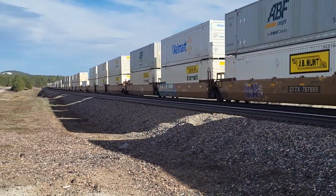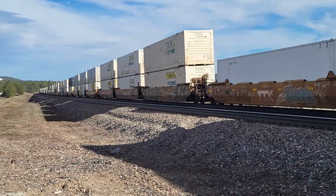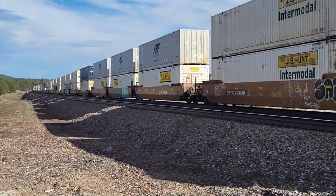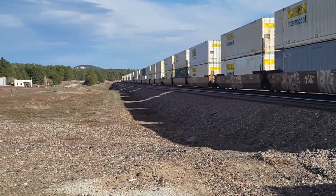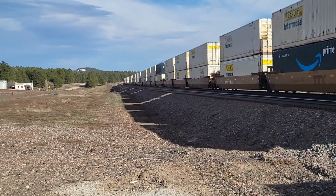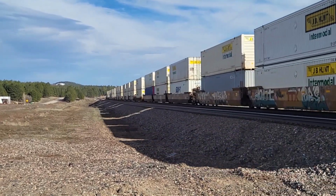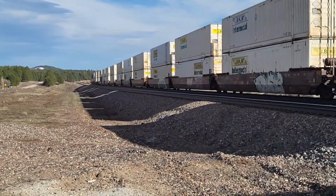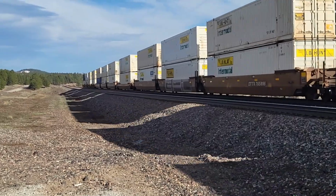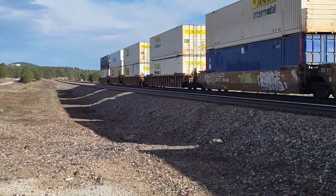The control point we're at here is Bellemont, and that is about halfway between Williams and Flagstaff. Beautiful area, as you can see. Train for you on the Arizona road trip.